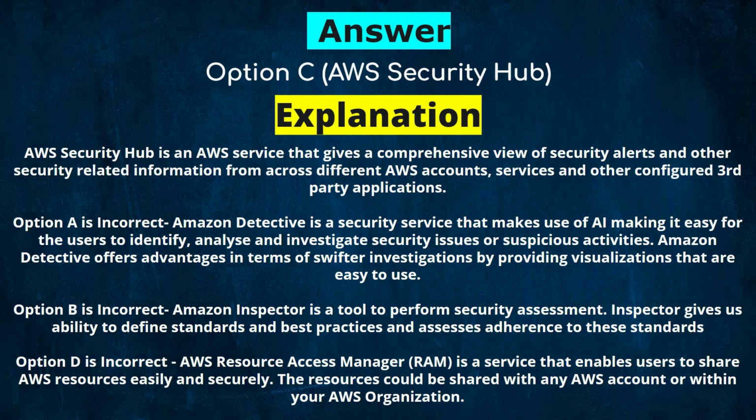Option A is incorrect. Amazon Detective is a security service that makes use of AI, making it easy for the users to identify, analyze, and investigate security issues or suspicious activities. Amazon Detective offers advantages in terms of swifter investigations by providing visualizations that are easy to use. Option B is incorrect. Amazon Inspector is a tool to perform security assessment. Inspector gives us the ability to define standards and best practices and assesses adherence to these standards. Option D is incorrect. AWS Resource Access Manager is a service that enables users to share AWS resources easily and securely. The resources could be shared with any AWS account or within your AWS organization.